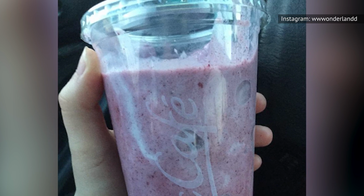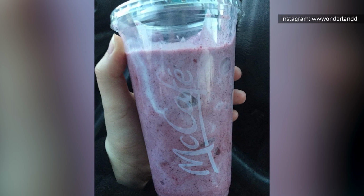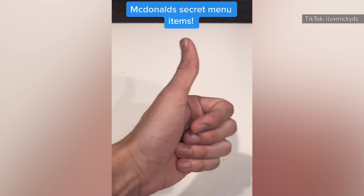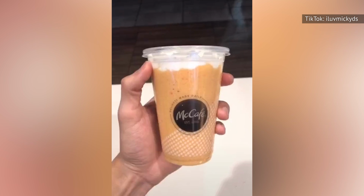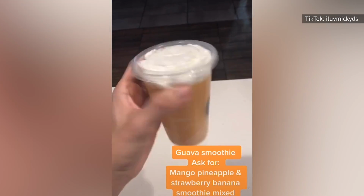There are also plenty of other custom shakes and smoothies you can order at McDonald's. The trick is to know which ones actually taste good. One that still checks the delicious box is a mixture of mango, pineapple, and strawberry banana. Sometimes the simplest solutions are the best ones.